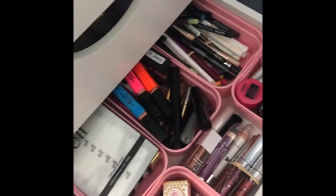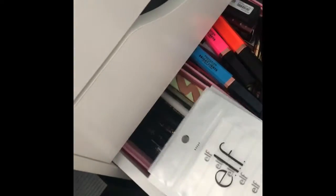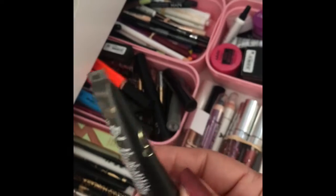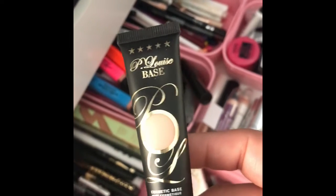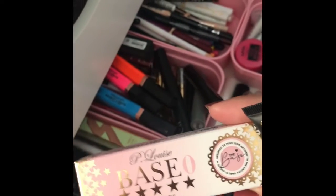And next, this is eyeliners and all kinds of mascaras and all kinds of good stuff in here. These are my eyeshadow bases. Let's see. I'm going to use the P. Louise base because I've been using this one. This one is in the color 02. I really like this a lot. I'm glad that I broke down and bought it because this is a really good eyeshadow base. This is if I really want a white base.